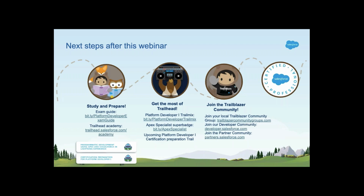And I have also some forward-looking information about an upcoming Platform Developer 1 certification preparation trail. This is going to be a trail in Trailhead with some practice questions divided by the topic of the exam that you can use to train and to assess that you are prepared for the exam.